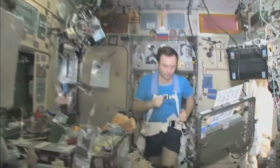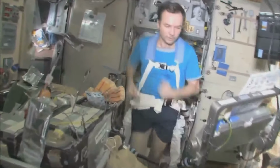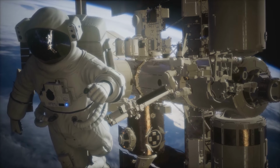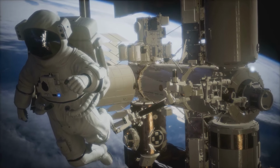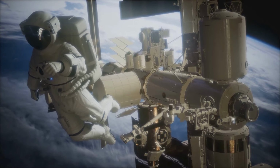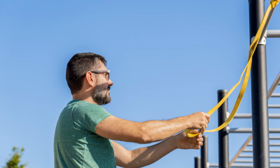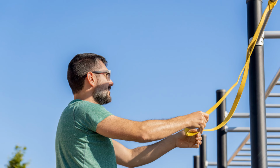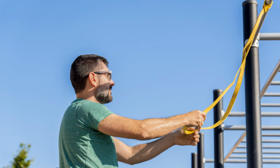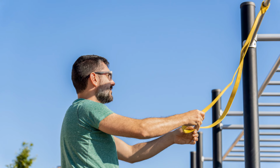The lack of gravity means that muscles and bones can weaken over time, so astronauts follow a rigorous exercise regimen to stay fit. Astronauts exercise for 2 hours every day. They use specialized equipment like treadmills, stationary bikes, and resistance bands to simulate the effects of gravity and keep their bodies strong. This keeps their bones and muscles strong. Regular exercise helps prevent the loss of bone density and muscle mass, which are common issues in a microgravity environment.